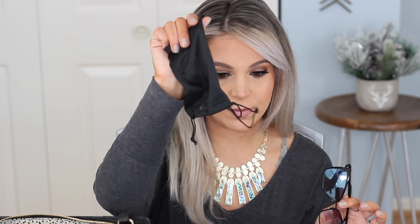Is it Toms? Yeah, Toms. Every purchase of Toms, they donate a pair of shoes to someone in need. Similar idea with the sunglasses. So if you're going to be spending that amount of money on sunglasses like the Quays, you might as well go for Diff because they do something good. And then it comes with my little Diff glasses case.